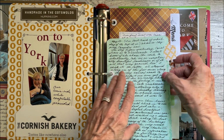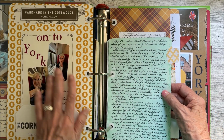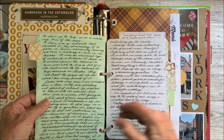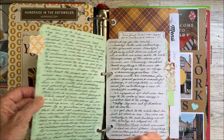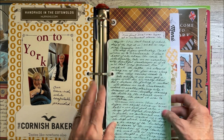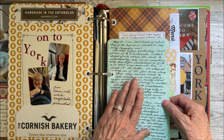You could tack it on to a bigger page if you end up doing it in an album type thing like I did. When you write on both sides, that's not really an option if you want to see what's on the other side. Especially, I'm in the middle of a sentence here and I moved on to the next page. So definitely just use one side of the paper, and that's what I'm going to do from now on.